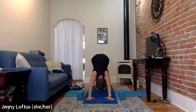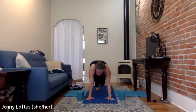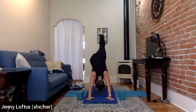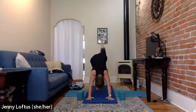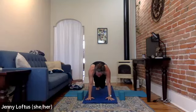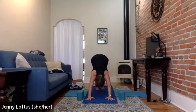Dog pose. Full breath in. Complete breath out. Make some noise. Right leg lifting. Exhale, knee to chest. Look forward a little bit. Inhale, bring that leg up. Look up. Exhale, knee to chest. One more time. Leg up high. Back to dog pose.